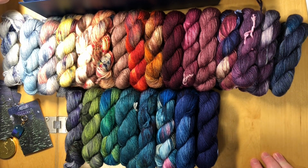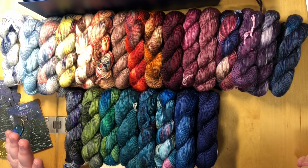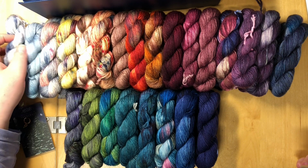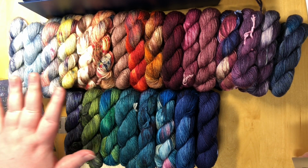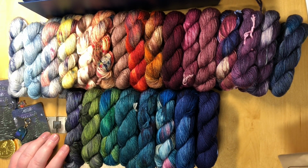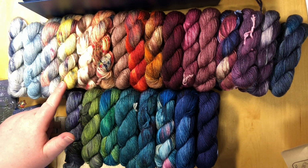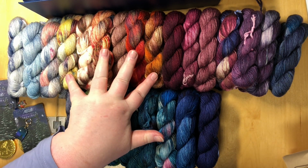So, for the price of this advent, which was £150, I got the 24 skeins of yarn here, which make up a beautiful color transition. It's not really a fade, but you can still see from one color to the other how they work together. I would say the biggest break is actually here and maybe here. So this little section here.